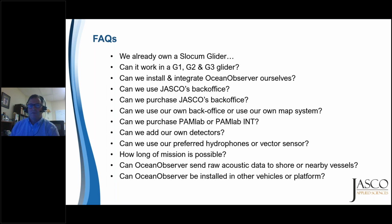Can you use your own hydrophones or vector sensors? Absolutely, for sure. We've used at least 3 or 4 different types of hydrophones with OceanObserver, and we certainly plugged it into various vector sensors. So yes, that's not a problem.